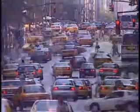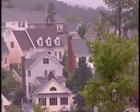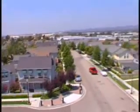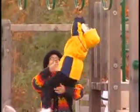Whether we prefer the cities or the suburbs, the question will always remain, how can we build in a way that improves the quality of our lives? Right now, smart growth may be the answer.